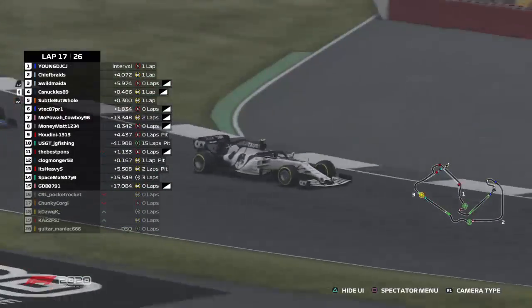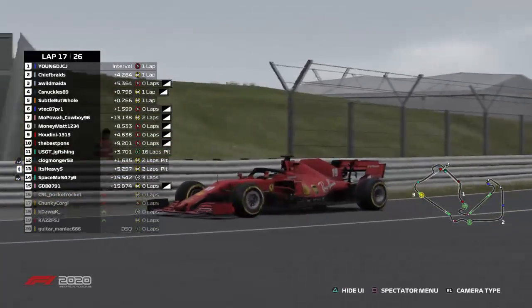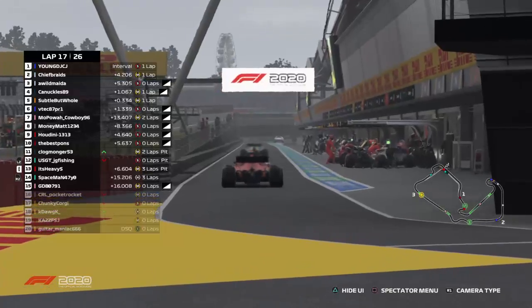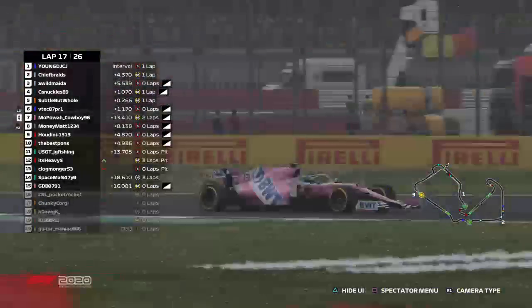DRS is back enabled here as we're on lap 17. Very possibly, now that I'm thinking about it, maybe Houdini got a drive-through. But I'm really not sure there, as I thought I saw him take a pit stop, like so many other drivers are doing here. That's a front wing change for Clogmonger, and that's not going to help at all.